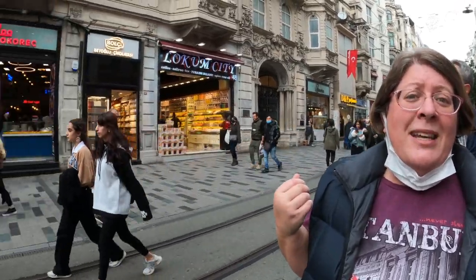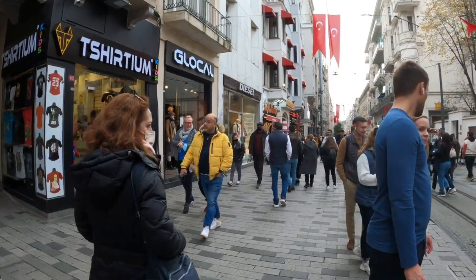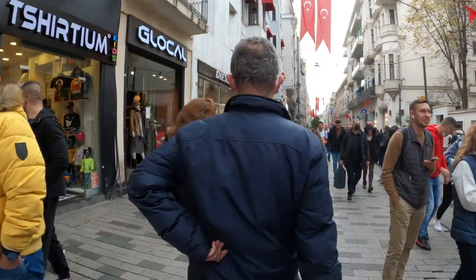Right now we're gonna go try the ice cream. I've always tried to avoid this because it's actually a whole show and it's quite the performance, and it raised my anxiety levels quite a bit just watching them. But we're gonna go and try it today anyway, see how this goes. But it's a delicious Turkish dessert.